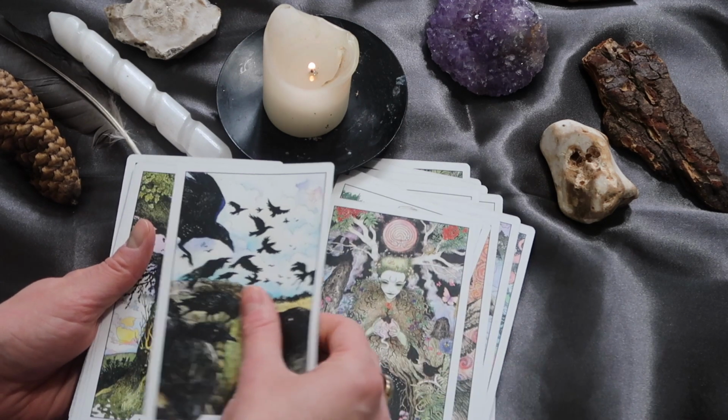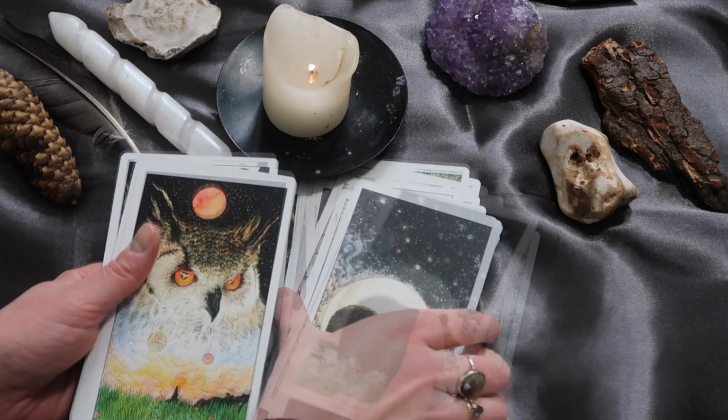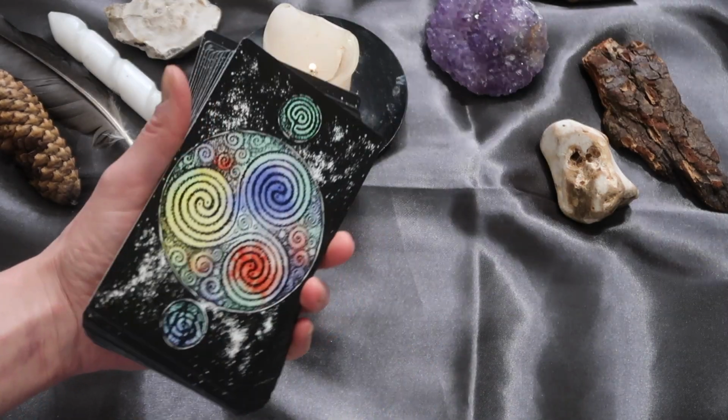It speaks to something wild inside me. There aren't that many cards, but I don't really mind because I feel that it's very balanced in its way, and there's so much in this. Stunning. I love this deck. So this is the Old Ways Magic Oracle.